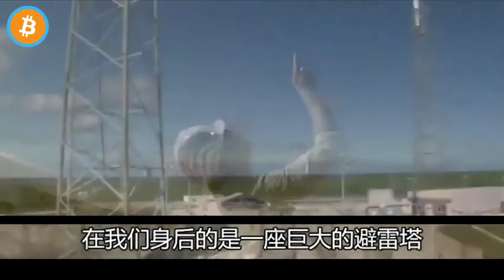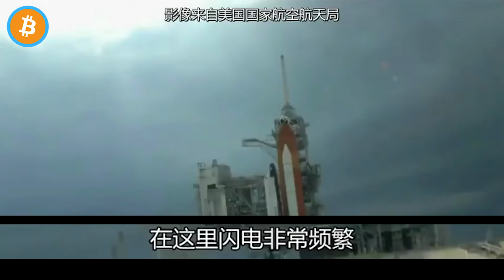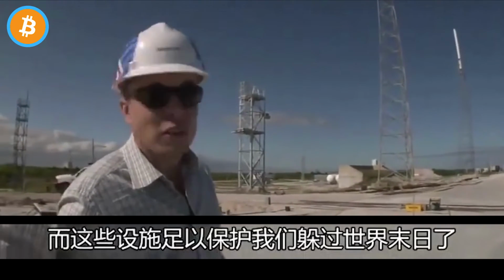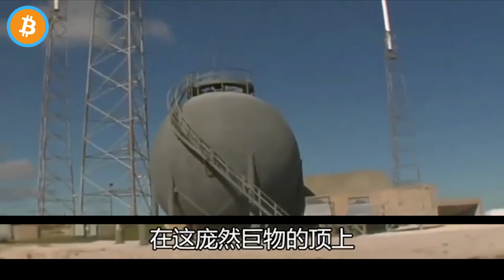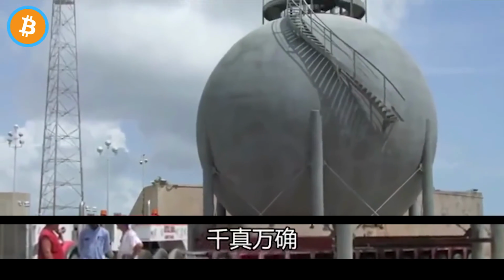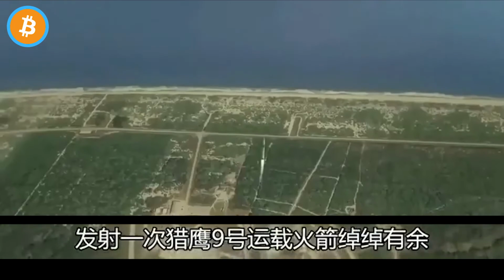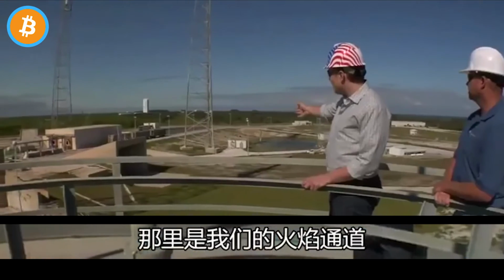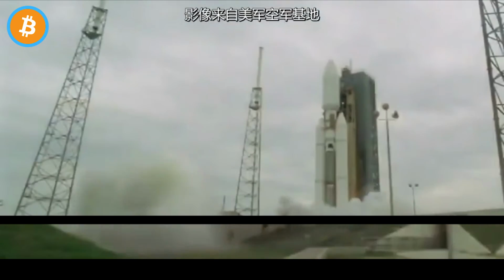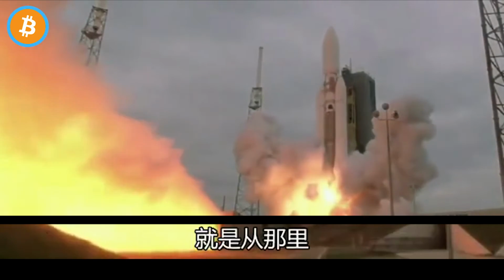Behind us, we see the giant lightning towers. There's a lot of lightning here at the Cape, and those things can pretty much protect us against Armageddon. Here we are on top of our giant ball of liquid oxygen. They say SpaceX has big balls, and it's true. It's capable of containing about 1 million pounds of liquid oxygen, more than enough for a Falcon 9 flight. Over there we have our flame duct. So you can see that big exit there is the flame duct. The rocket flames and a whole bunch of steam comes out of that hole right there.